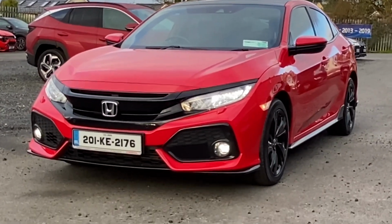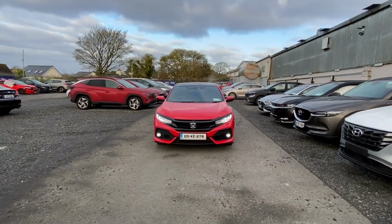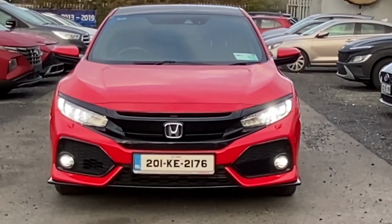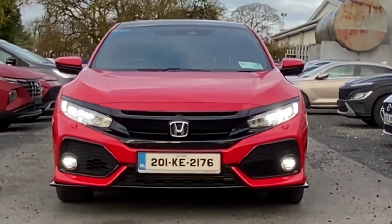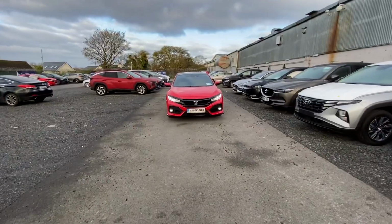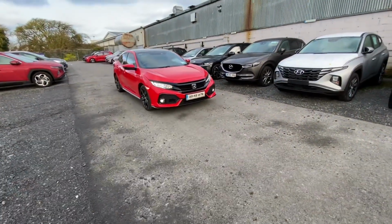Anyway, if somebody wants a really nice car, I think these are excellent value for money at the price point that they're at now. Because if you look at a new Civic, it's 50 grand. And this car is 20 grand less than that. And look at the price of everything. That's actually nearly the way we are at the moment.